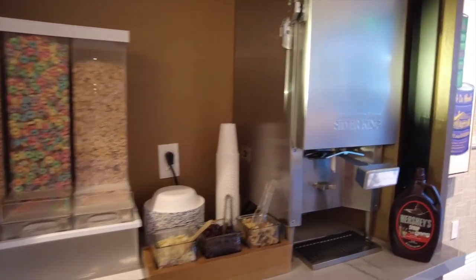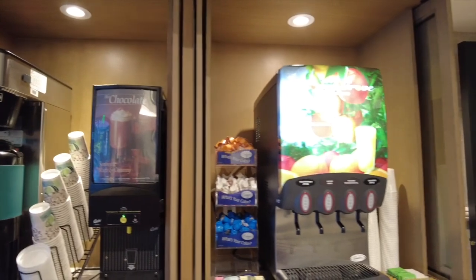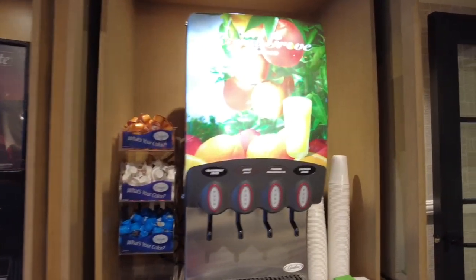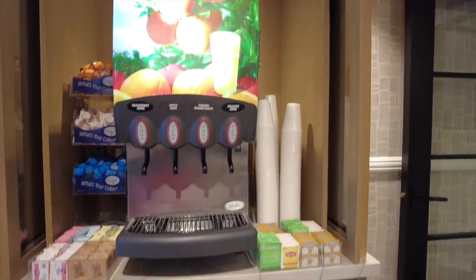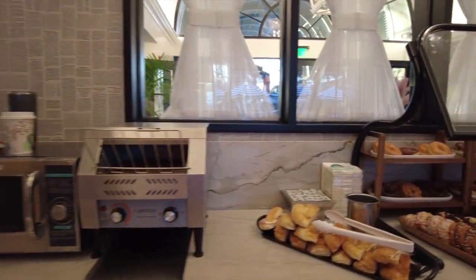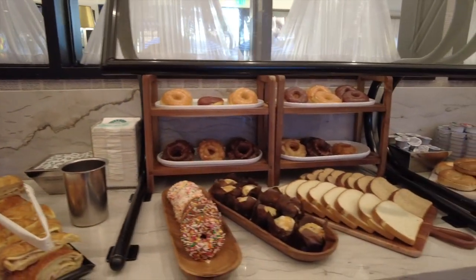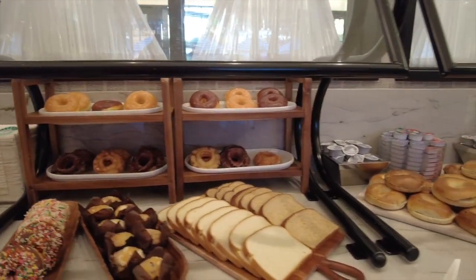Here's your cereal station with your milk and your coffee with your hot chocolate and some juices and creamers and some teas. And over here, there's a microwave, a toaster for your bread. The best thing was that ham and cheese croissant. It's so soft and so fresh.